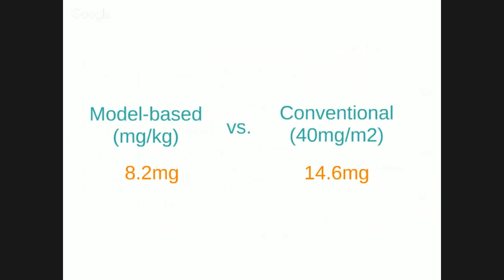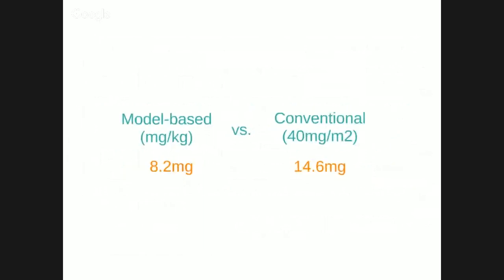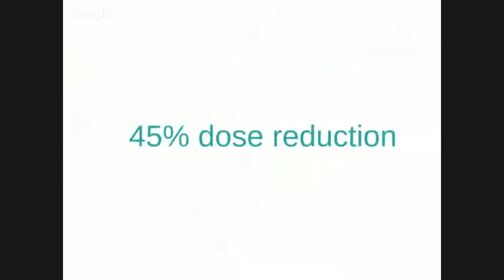If we use the model-based dosing, that would be based in milligrams per kilo, and it would be 8.2. So that's a very big difference between what the model recommends in order to get the same exact exposure in a healthy child and a younger child. And ultimately then what this works out to be is a 45% dose reduction.